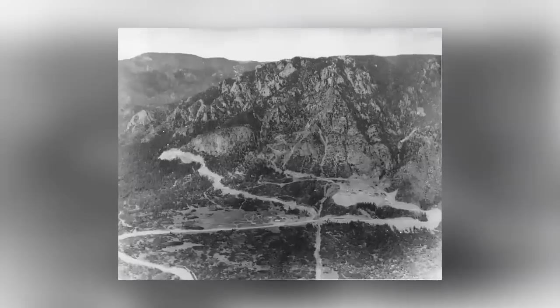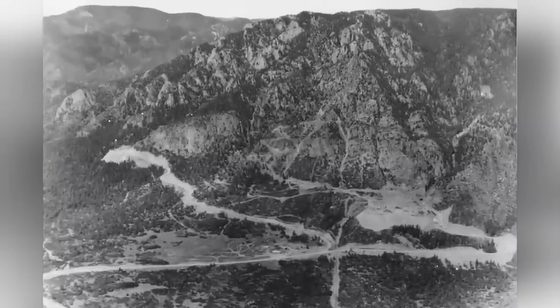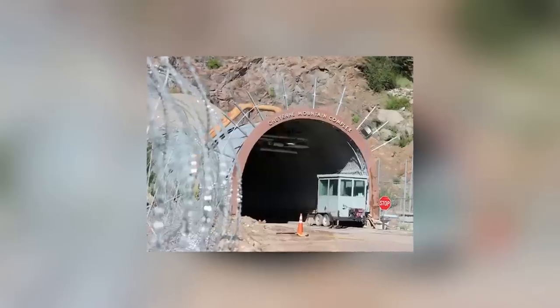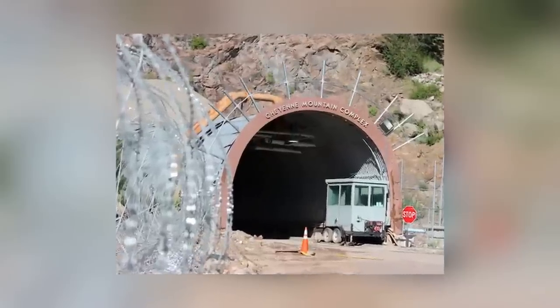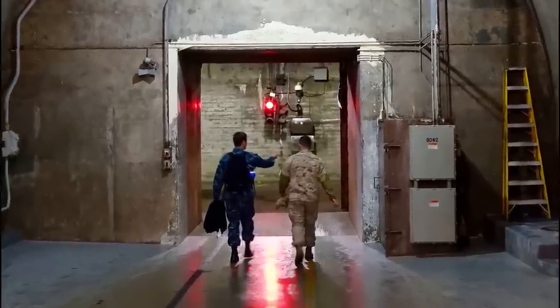There's been a bunker here since 1961, when the government hired a mining firm to blast a series of caverns into the side of the mountain. Thanks to the water reservoirs and enormous storage facilities, anyone who was forced to hunker down in here would be safe for up to 3 years. The facility was designed to be entirely self-sufficient.